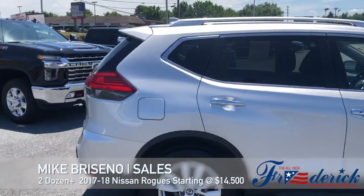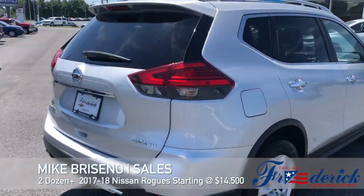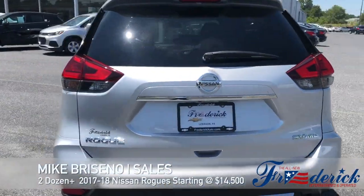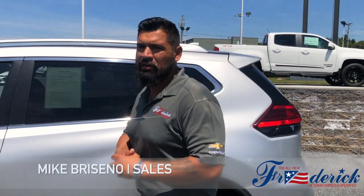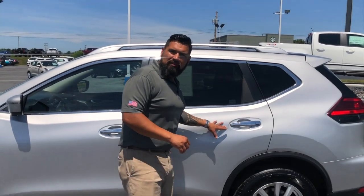The price range is very reasonable, going around $14,500 up to $18,000. You cannot get a better vehicle at a better price than the Nissan Rogue here at Frederick Chevrolet. So take a look at our inventory online.